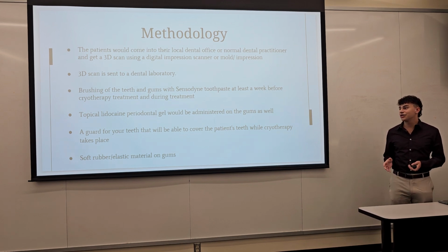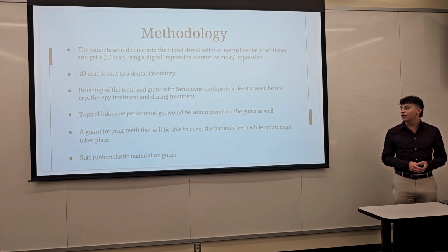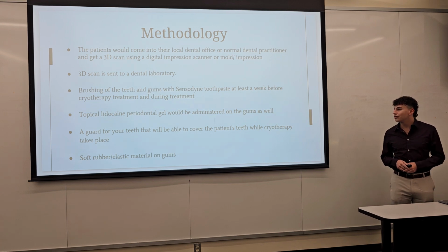And also topical lidocaine will be administered on the gums as you're doing the treatment to help with the shock and the cold. A guard for your teeth will be able to cover the patient's teeth while the cryotherapy takes place, and the material that will be placed on the gums will be a rubber elastic material.